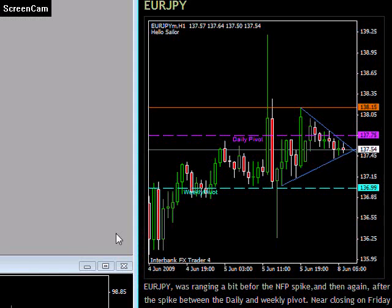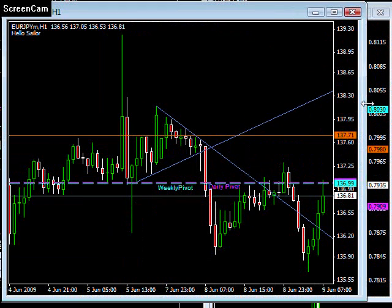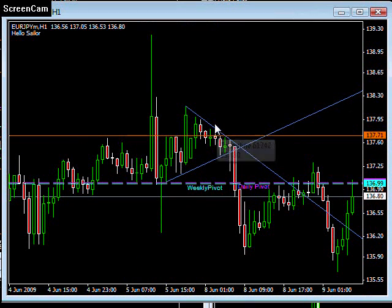So here's the Euro Japanese Yen chart. Let me move this screen over. So here's the live Euro Japanese Yen now. The range, squeeze, and then the break. Made a break here, but it just did not want to stay under there.